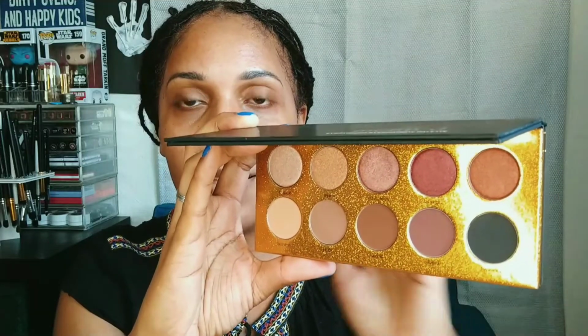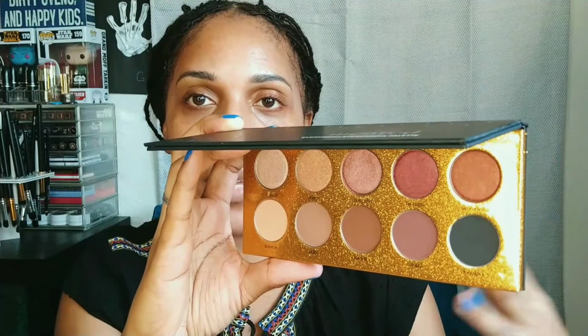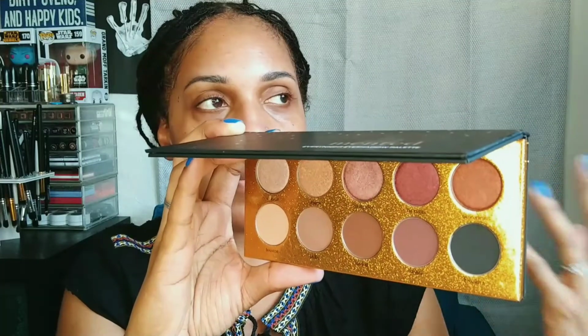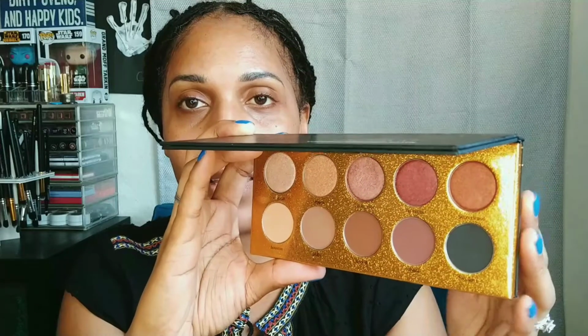It means that you can have a nice sheer wash of color on the lid, or you can build it up to something that's a bit heavier, you know, something for an evening or something a little more smoky. So yes, I love it. And the packaging is beautiful too. Highly recommend. The next two palettes are both from Lorac.